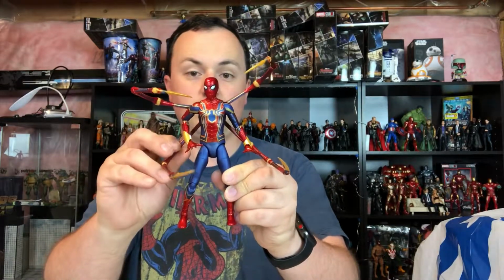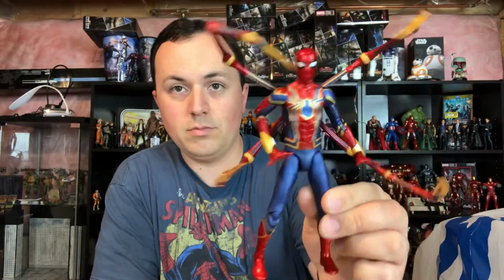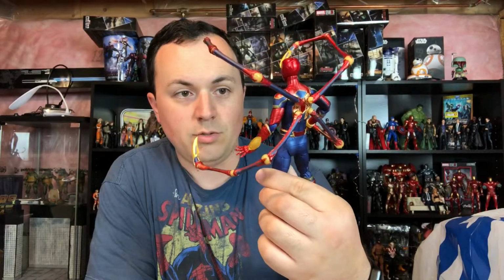I like it. It's pretty basic. It doesn't scale well with Legends at all. It's huge. This is like adult Spider-Man height instead of the Tom Holland MCU Hasbro is giving us. But the paint app is really, really good. It looks so cool. So I'm gonna put this guy on a flight stand and put him on the Spider-Man shelf, not on my MCU shelves. Oh, and he's only missing one hand. But at the price that I got him for, I can't complain. So happy.